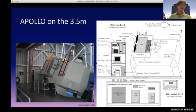And so it's a permanently mounted fixture. So it's not that it comes on and off the telescope, but it's there all the time. And as I mentioned, is there observing quite regularly throughout the calendar year.